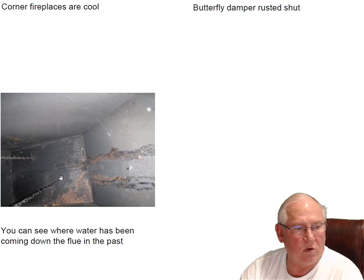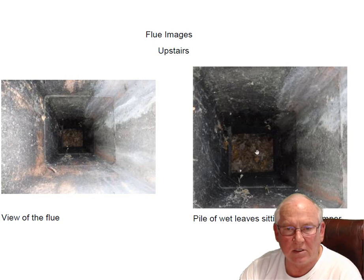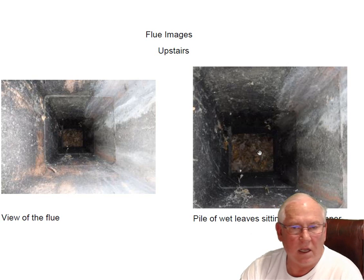Here's another view of what that rust and stuff looks like. Let's see if we can get down to a flue on that. Right here. Here's what that flue looks like on that fireplace, and you can see the pile of wet leaves. This is shooting down the chimney, and this is what's sitting on that damper. So it's rusting the damper away. It's probably not salvageable, to be honest with you.